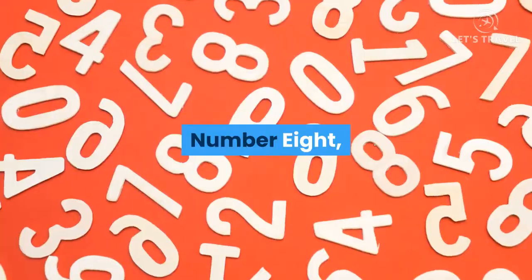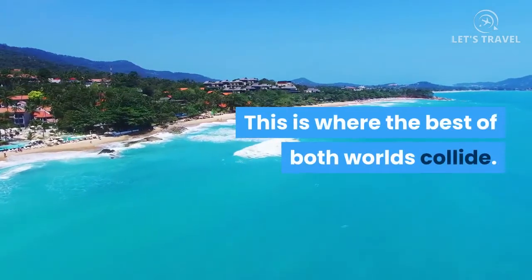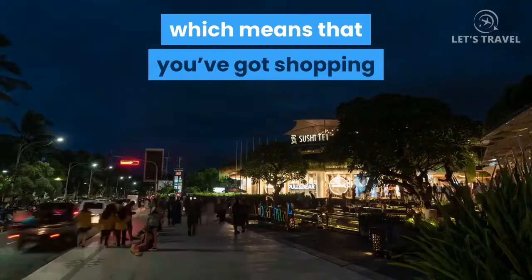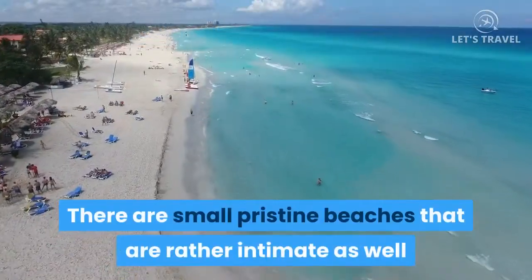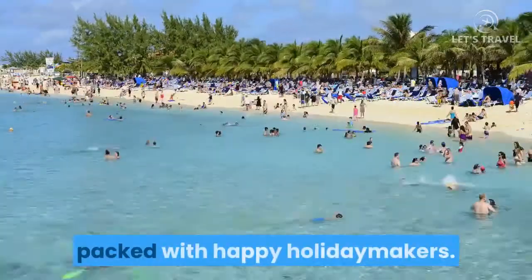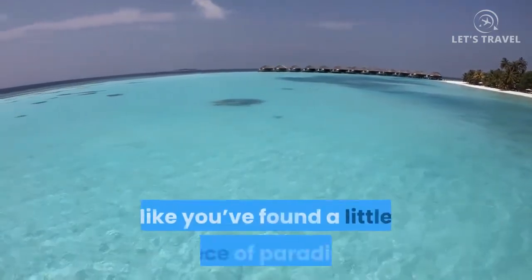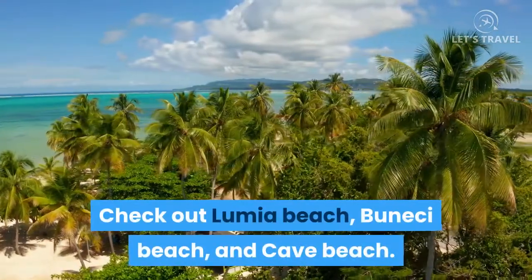shore. Number 8. Lukova. This is where the best of both worlds collide. Lukova is another quiet beach, but the town is a good size with lots of conveniences. Which means that you've got shopping and nightlife on hand to spice things up. There are small pristine beaches that are rather intimate, as well as the more popular mainstream beaches packed with happy holiday makers. The combination of the crystal blue Ionian Sea and the green natural surroundings make you feel like you've found a little piece of paradise. Check out Lumia Beach, Buneci Beach, and Cave Beach.